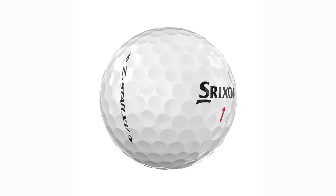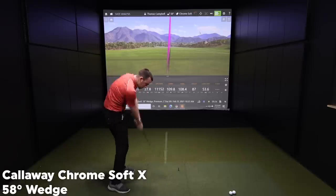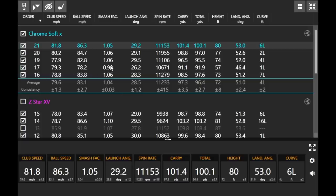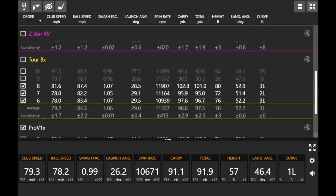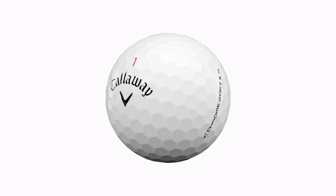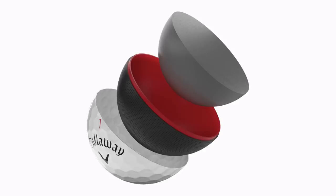So let's go with another, what's considered a softer golf ball, the Chrome Soft X. So with the Chrome Soft X, you had one here, you got a little bit thin. So notice that smash factor number, efficiency dropped. So I'm going to take that one out. So we'll notice about 11,300 spin, kind of similar to the Tour BX with regards to spin there. How did the Chrome Soft X feel? That was pretty soft. I think it's comparable to Tour BX. Tour BX is a little softer, but the Chrome Soft X is, I think, right there.